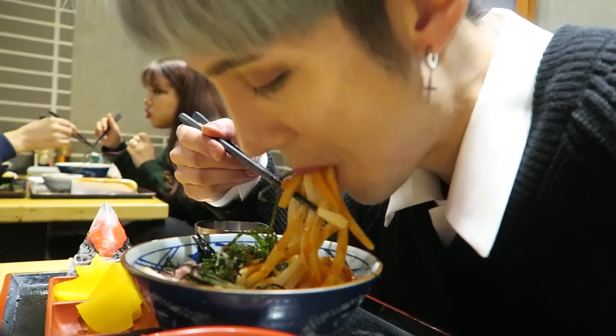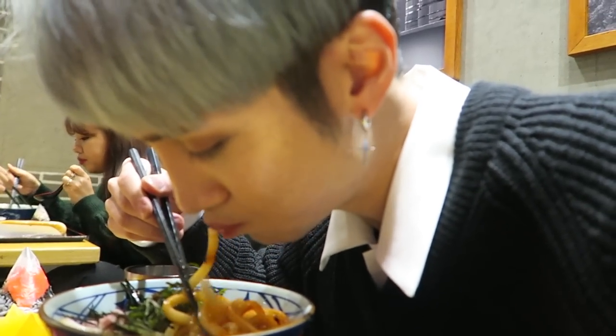Let's try this out. Wow. It literally tastes just like bibimbap with noodles. I don't know what I was expecting.